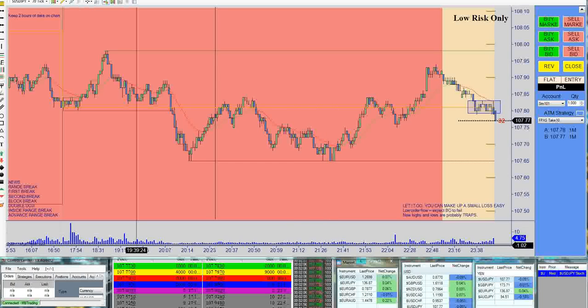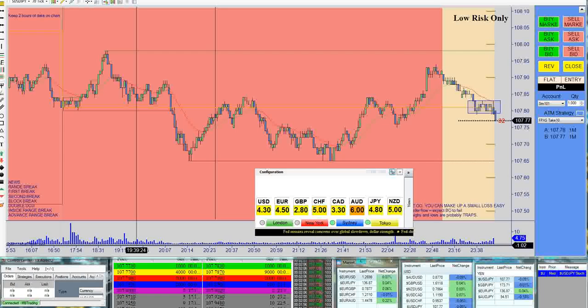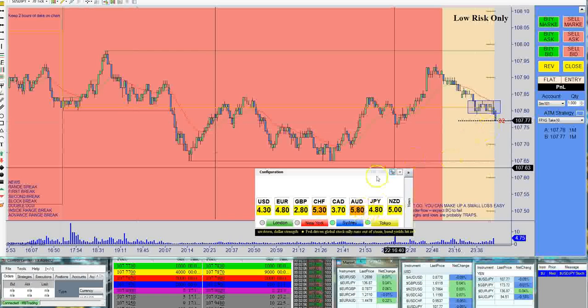All right, let me pause this just a second. And well, let me go over here first. Take a look here at Henry Lou, his currency strength meter. It's got yen. So dollar's about mid-range, yen's about mid-range, pretty even. Nothing really selling off or nothing really strong right now.